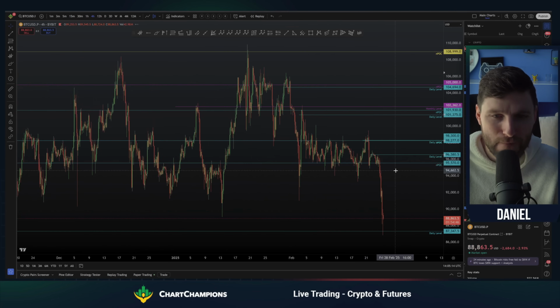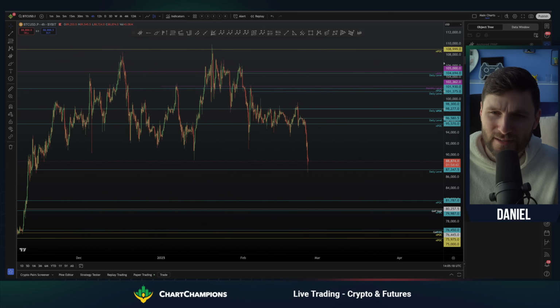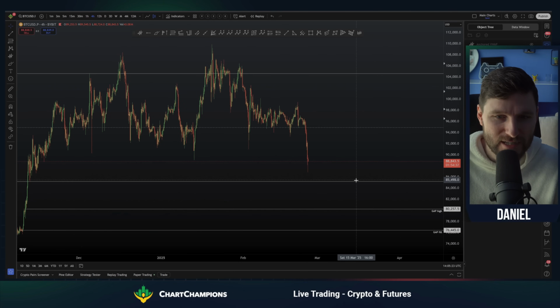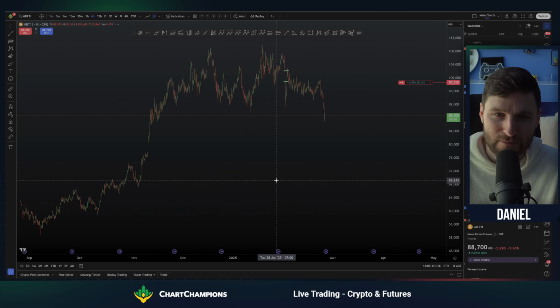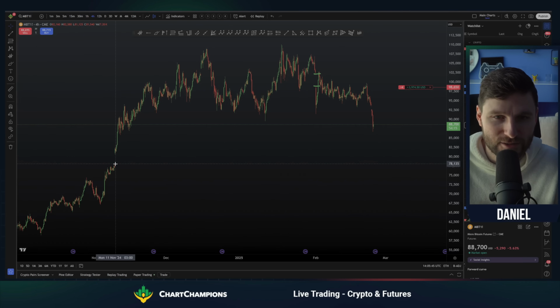And the next support to the downside, where we could look to be getting once again aggressive, would be down at around $85,000. Okay, and then of course you're moving on to the CME gap. If you don't know what the CME gap is, you have to come over to your futures, and you can see the gap here on the futures, from around the start of November.